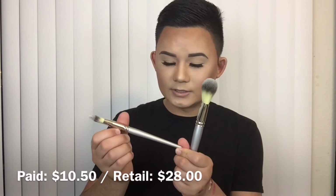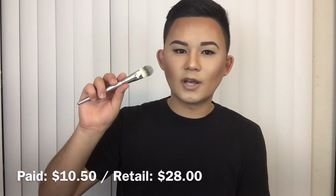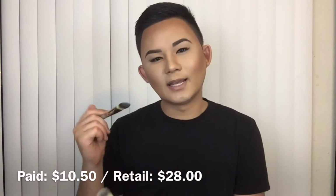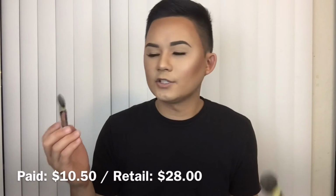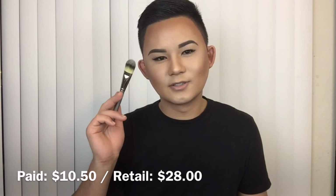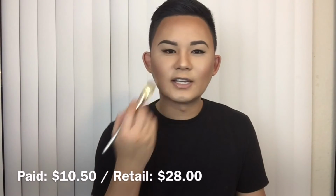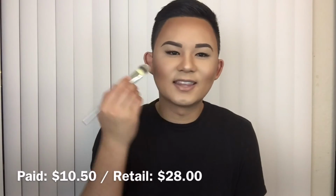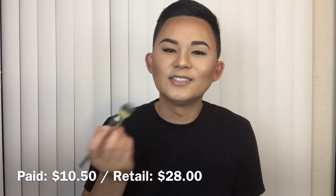And then I got this one. This is the number 47 brush. I feel like I have been really into placing my foundation on with a brush and then blending it out with a beauty blender or a brush. So I thought I'd pick up another foundation brush. And it's big, so you can easily swipe. The ones that I have now are tiny, so I need to go like this on top of my entire face. With this, I can just sweep it.